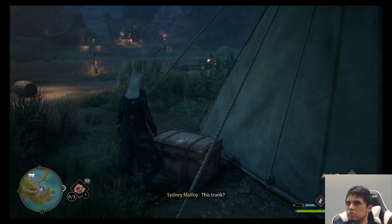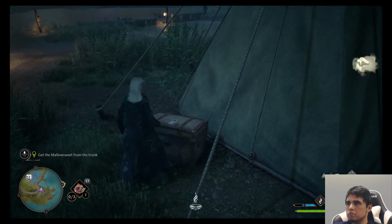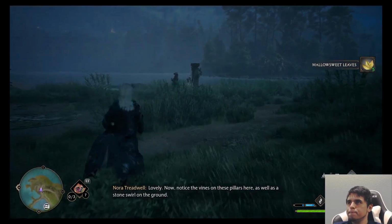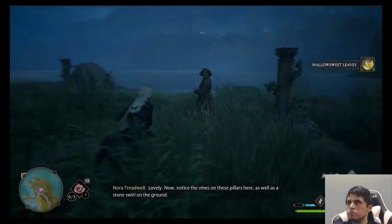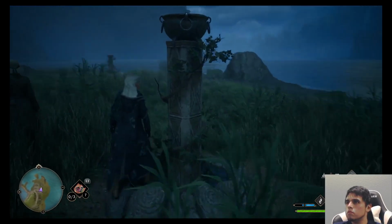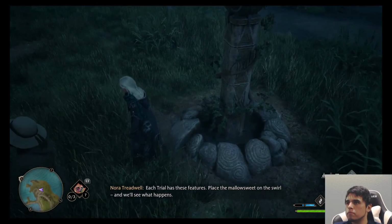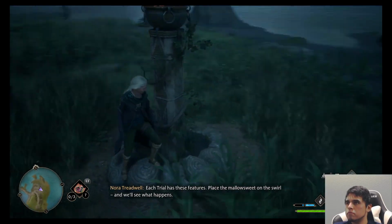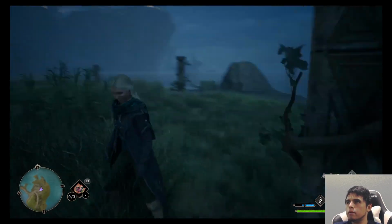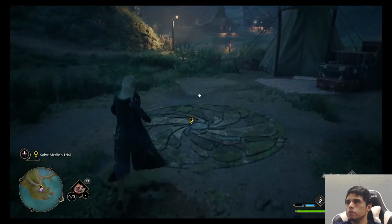This trunk? Yes, take plenty, even if you already have some. Yeah, I have a mallow sweet. Lovely. Now, notice the vines on these pillars here, as well as a stone swell on the ground. Each trunk has these features. Place the mallow sweet on the swell, and we'll see what happens. Where? Oh, this. Okay.